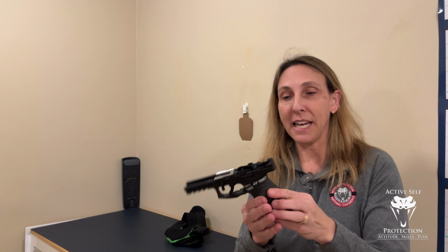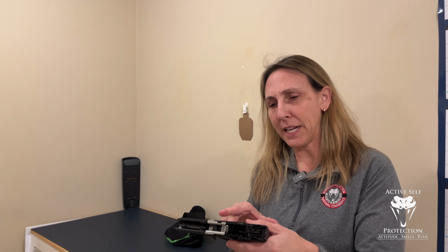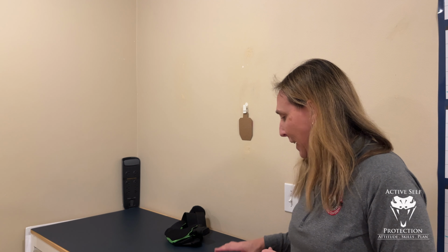But this gives me an instant GSO, or gun-shaped object, so it's no extra equipment to take with me. I take her with me anyway, and it's handy to have it with me. So I appreciate that. That's one reason.